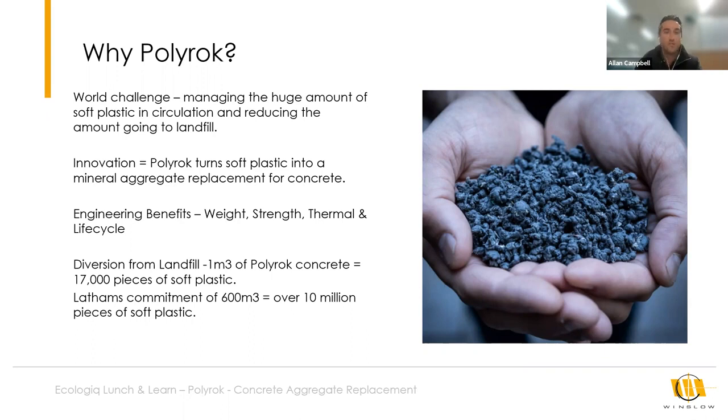So with the ban of export of plastics to other countries, we need to find a solution for the existing stockpiles of plastics and the 800,000 tonnes of plastic manufactured here in Australia each year. And Polyrok could be one of these solutions. They utilise the soft plastic that can't currently be recycled in a traditional way, taking a waste stream that would be generally stored or buried and turning it into a resource. And that resource is a product that replaces mineral aggregate in concrete.